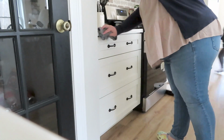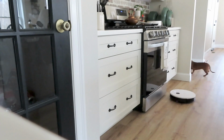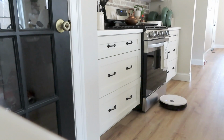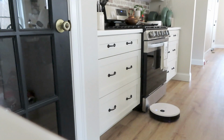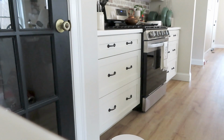Just a quick update on my robo vacuum as it comes around here. This is by Yeedi. I talked about this in the past couple of Sunday resets, and what I just did right now is I had a bunch of dirt from one of the plants I was cleaning all over the counter, and so I saw that it was coming. I wiped it all onto the floor, and now the vacuum is going to clean it up.